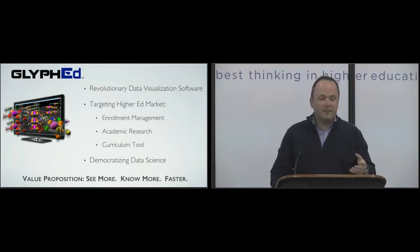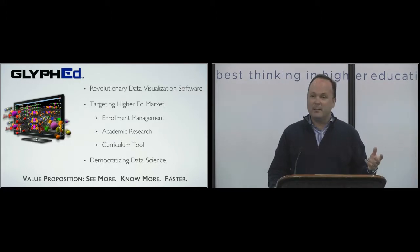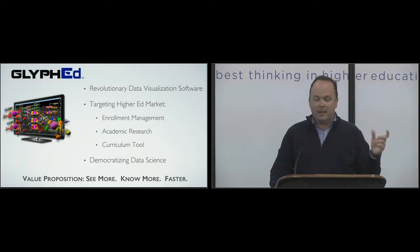On the academic research side, it's helping researchers more quickly make sense of the data that they have and cut through the chase. And on the curriculum side, it's helping close the employment gap, and I'll get into some of the numbers that Gartner and McKinsey have put out on shortage of data analyst roles, but we've got a professor using the software in the classroom. Ultimately, as I said earlier, we help you see more, know more faster in your data.